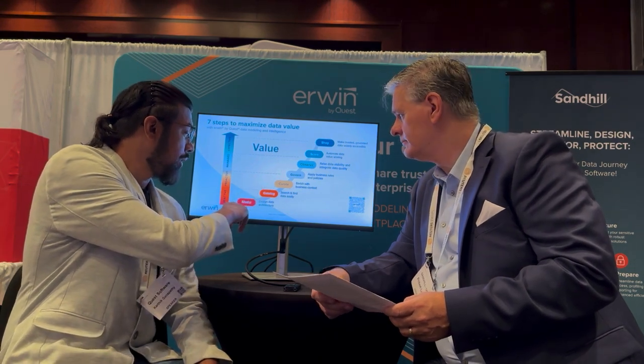And the main aspect here in the 7 steps is that any model that you create and curate can be automatically integrated with our cataloging tool as well. Well, I'm certainly looking forward to that. And of course, Irwin being the data modeling leader for over 30 years, we'd like to see how it's actually integrated into the foundation of the 7 steps.